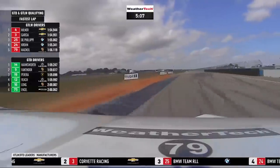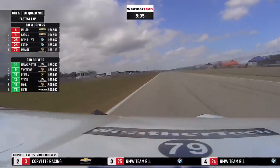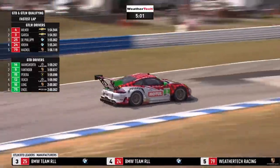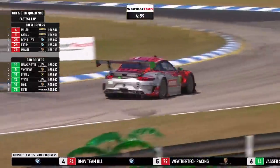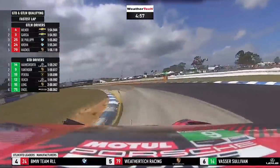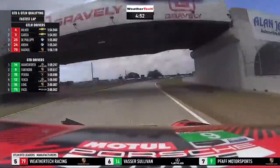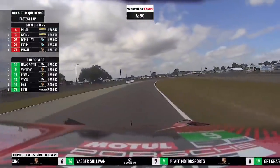Now, this is for points, not for starting positions, remember, as Hawksworth pits. But Pfaff Motorsport are looking for second place points there with a 1:59.6. So they've brought that gap down as Hawksworth comes into the pit lane. Mauro Engel is going back out again.